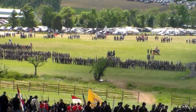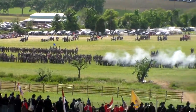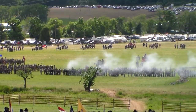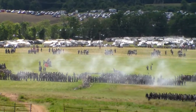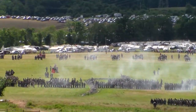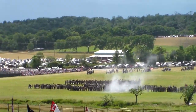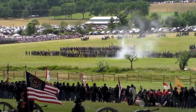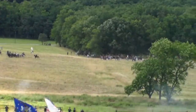In the immediate target area of the Union line, there were approximately 6,000 men of the Union Second Corps under General Winfield Scott Hancock. The main Confederate advance consists of about 12,500 men, later supported by another brigade of 2,500 men on the far right, for a total of 15,000 men on the Confederate side making this attack over fields almost a mile wide.